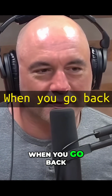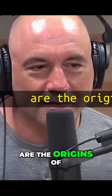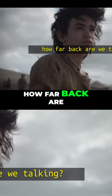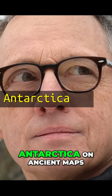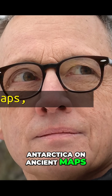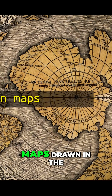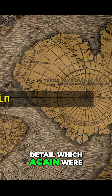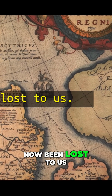When you go back to what you think are the origins of sophisticated civilization, how far back are we talking? One of the things I find most striking is the presence of Antarctica on ancient maps, because we didn't discover it until 1820, and yet it's on maps drawn in the 1500s with great detail, which again were based on much older source maps that have now been lost to us.